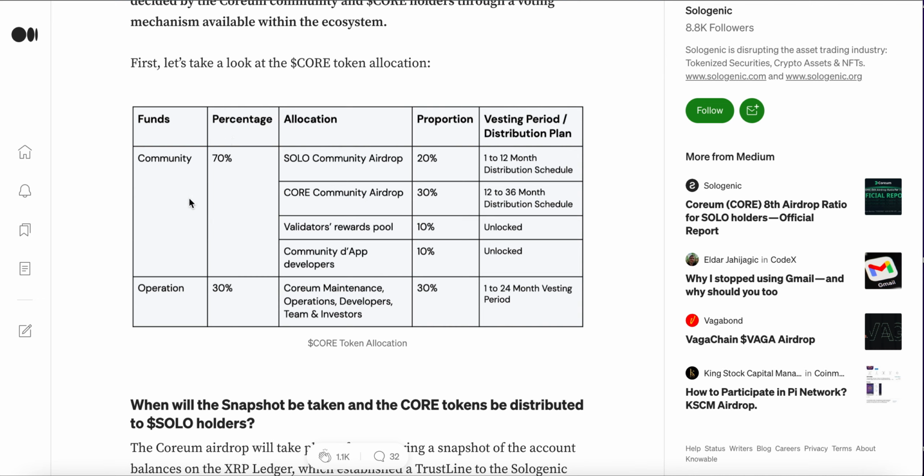So guys, the funds, they're saying the community will get 70% of the core tokens. Allocation: solo community airdrop 20%, one to 12 month distribution schedule; core community airdrop 30%, 12 to 36 month distribution schedule; validators reward pool 10%, unlocked, vesting period and distribution plan unlocked; community dApp developers 10%, unlocked; and operation 30%. They'll allocate 30% to the core maintenance, operations, developers, team and investors, and that 30% will be over a 1 to 24 month vesting period.